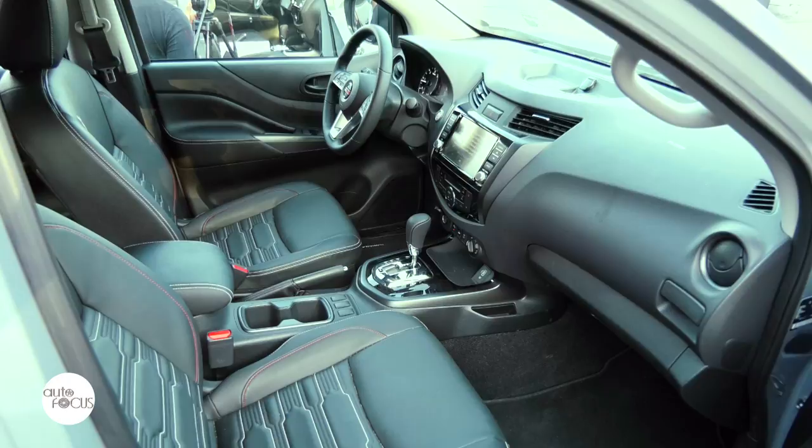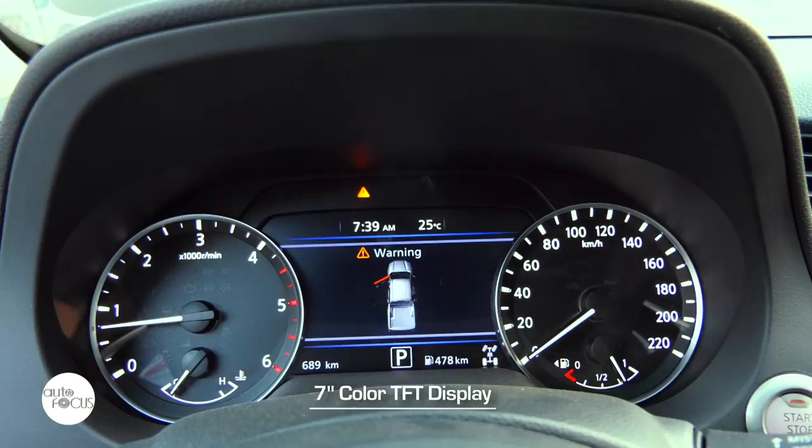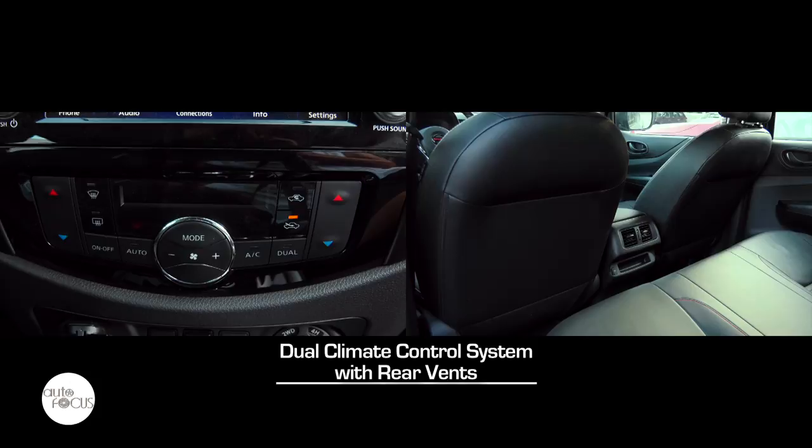Other interior features include center console with armrest, a center upper tray, meter cluster with a 7-inch color TFT display, power windows and door locks, dual climate control system with rear vents, a 12-volt socket, and USB port for devices and gadgets.